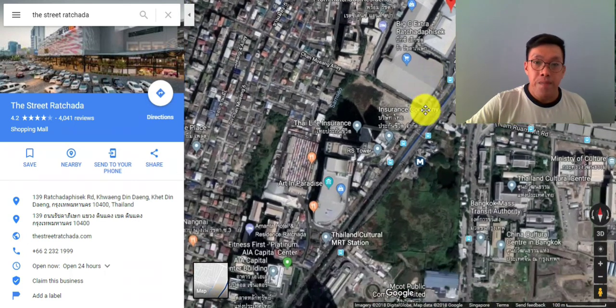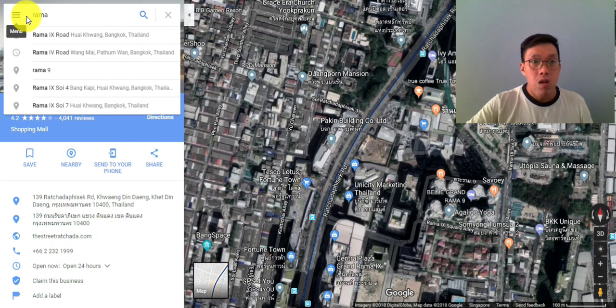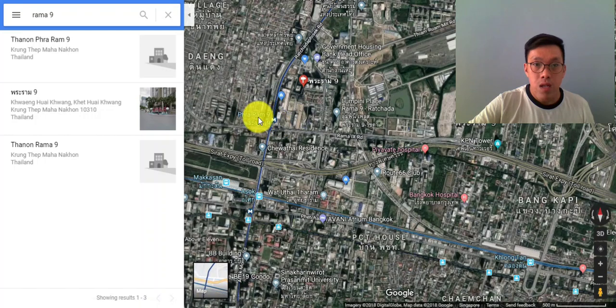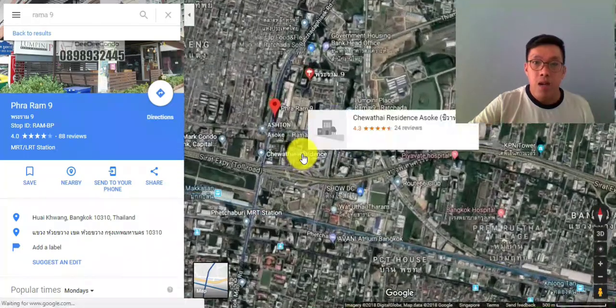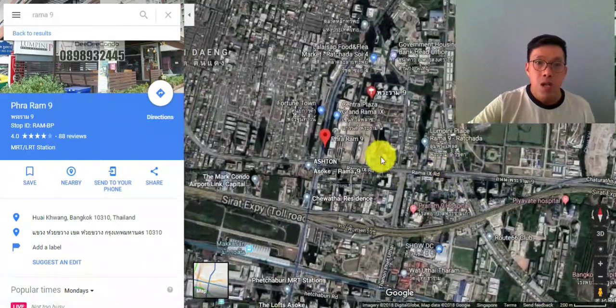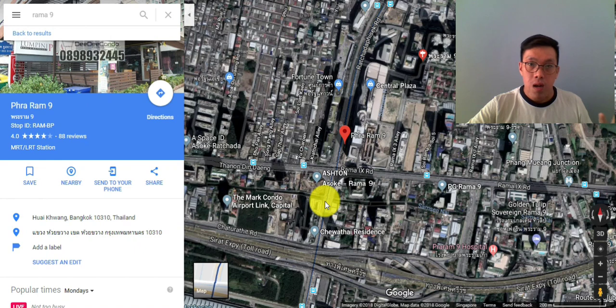Okay, and most importantly, let me now go to Ramanai. This one, this is the correct one. Okay, Param 9 or Ramanai 9. That's two stations down from Huai Khwang station. This is the reason why land prices within a radius of this area are rising. That is because, like I mentioned earlier, the second CBD is happening right here.